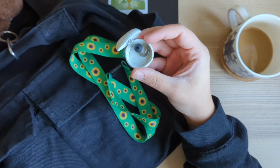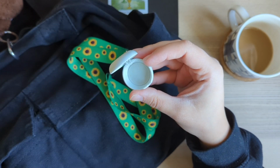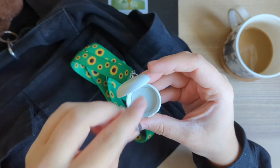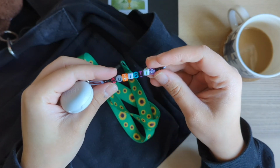Okay, that's something for me to sort out. But I also have these ones where they dial things down a bit, but you can still focus on conversations and stuff. And I made a little charm to go on here that says autistic.